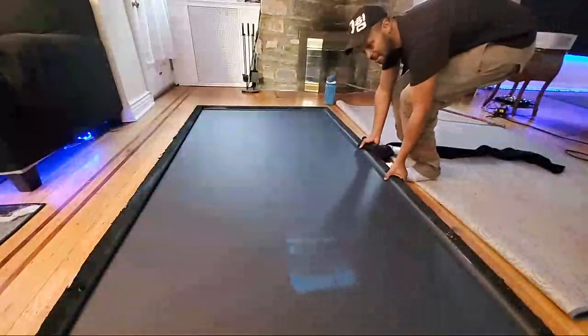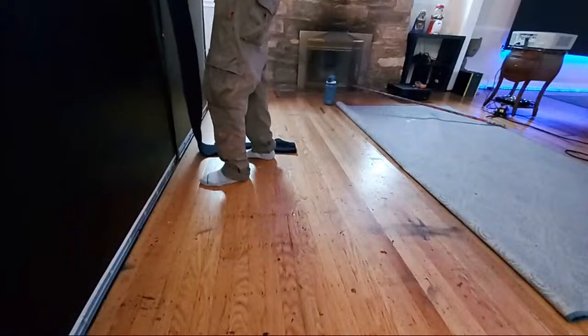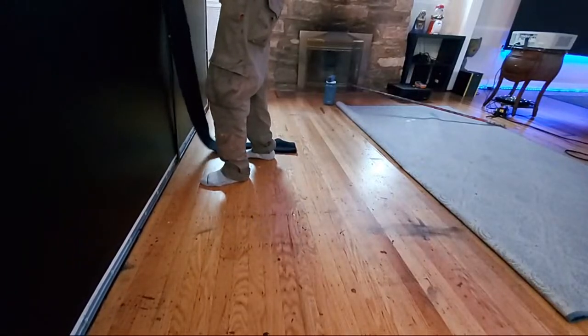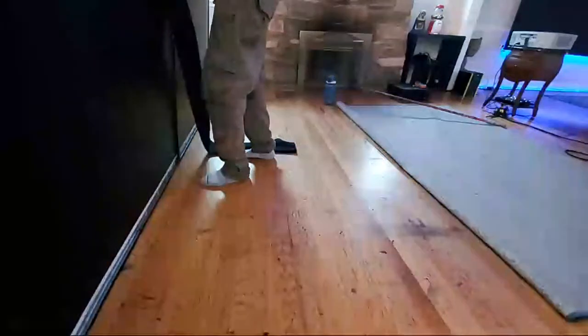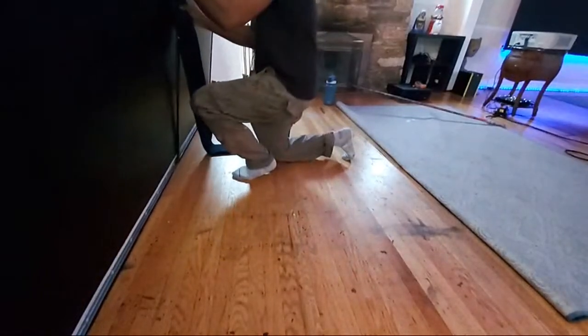All right, so we're going to lift this up. I'm going to pad the bar. The bar is padded, so we don't have to worry about getting a bar imprint. I don't even know why I pad this anymore. I got so many layers of paint on this particular screen. It is literally a piece of sheet wood, or plywood, as I'm going to call it.